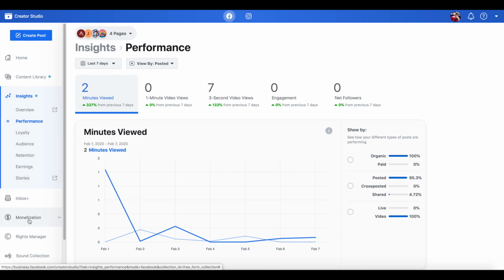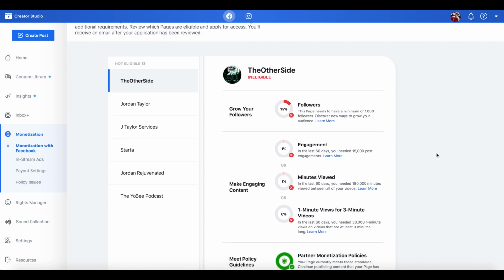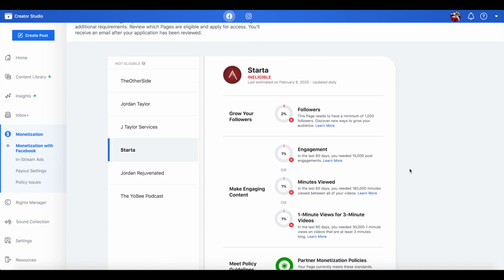Well, now that we're talking about that, let's just go into monetization, because inbox is pretty self-explanatory. It's your inbox is where all your messages are. But monetization with Facebook. So they actually have monetization with Facebook similar to how YouTube does. Now, you need to meet certain requirements, right? And it's obviously going to depend on how much you have.